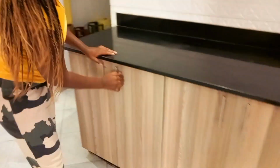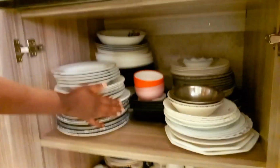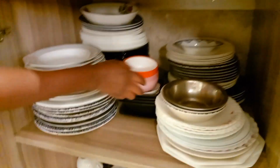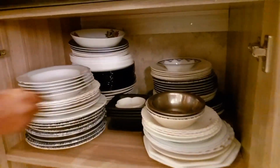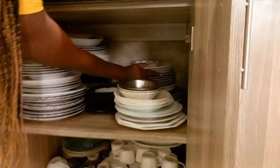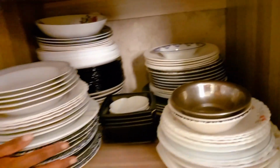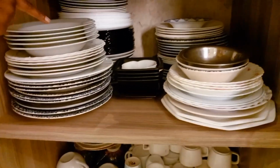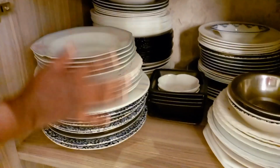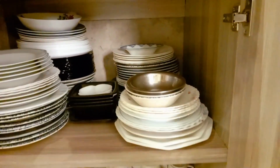And come to this side, we have a lot of plates. Oh my goodness, all these plates. I've tried as much as possible to arrange them by color, like white, black, white, blue. This side is all blue and white. This side is all white. This side is blue with a shade of blue here. So this is basically blue, black and white, blue and mixed colors.